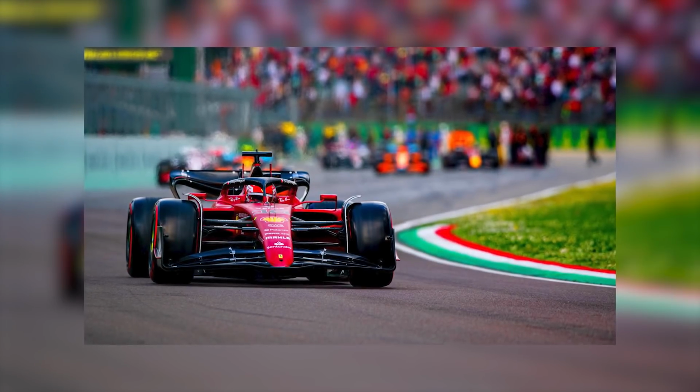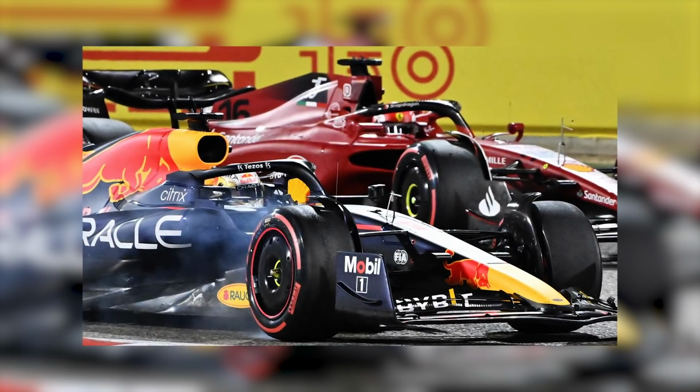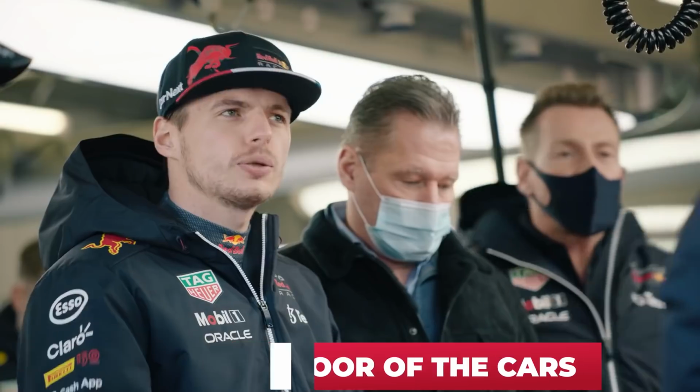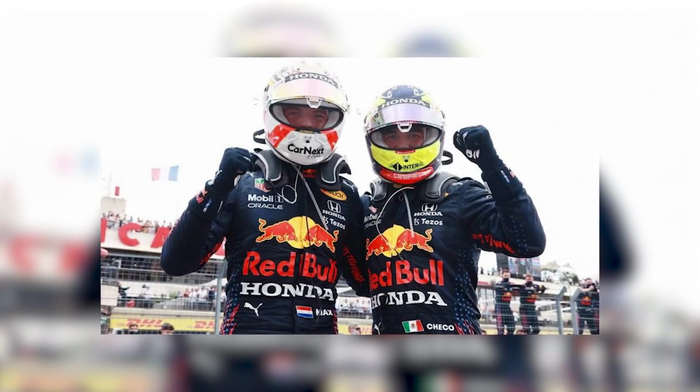So today, we're going to be talking about what the Scuderia has done to gain more chances of winning by minimizing porpoising in their cars. And yes, it looks like they copied a tiny component from Red Bull. It's all happening under the floor of the cars, where it looks like Ferrari has stolen and redesigned a tiny component that had only been introduced by Red Bull in Imola.